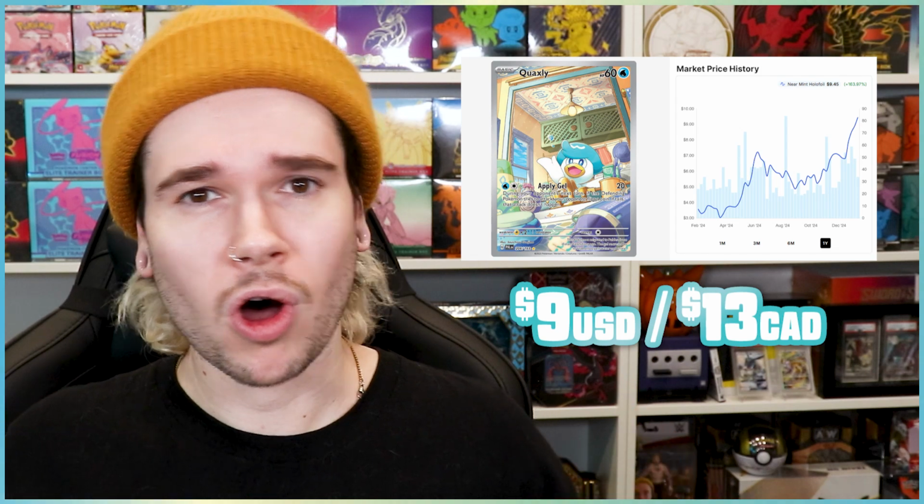Like I said, pretty much all the illustration rares are going up in value. Some of them are doubling, tripling, quadrupling in the course of like a week. This card could be 20 bucks in a week. We don't know. I do think it's a safe bet, though. I don't see this card really dipping below $5. If you take a $5 hit on it, not really the end of the world, but I think it's a good one to pick up. And I could see this slowly going up over the course of the next year.